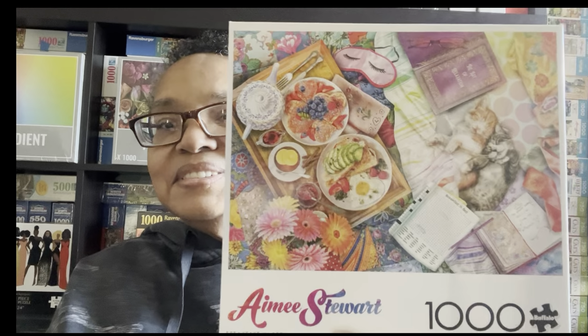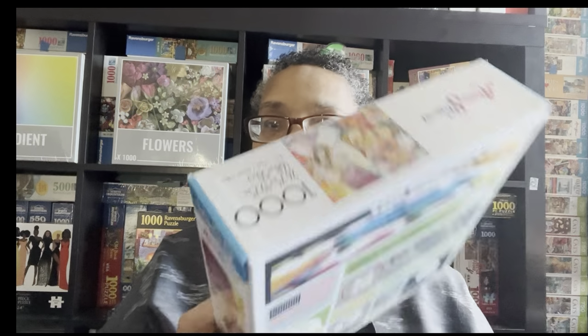Now, I'm going to save the one I just had the last, because it's going to be my next puzzle. This is Breakfast in Bed. Now, take a look at that one. Okay, I'll throw the image up on the screen. For breakfast in bed, obviously you have a breakfast tray with a bunch of breakfast foods, but you have two little kitties that are sleeping, you have a word search, you have a diary, and it's just another bright, vivid Aimee Stewart brand new jigsaw puzzle. So I had to get that. Like I said, I couldn't choose. I couldn't say no.